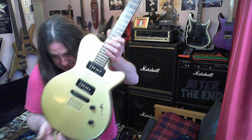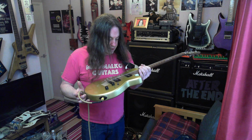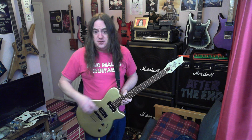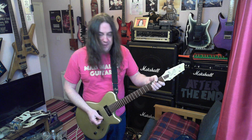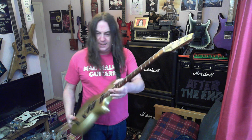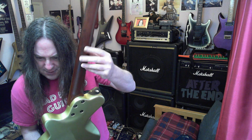So this has Seymour Duncan P90s in it, which I was a wee bit annoyed to find out are not hum cancelling, they're both the same. So I can't put my special switch in, which gives you a bit of humbucker. It sounds pretty good on its own though. This guitar has a really thin, small, fast neck, and it's got a slightly wobbly output jack on it. It's kind of a mad unfinished or stained look, I don't really know what you would call it.